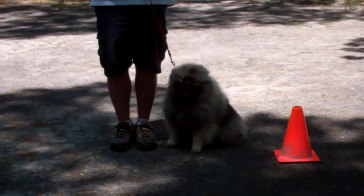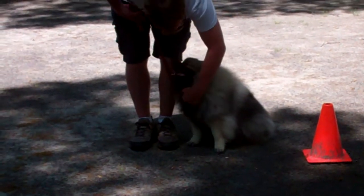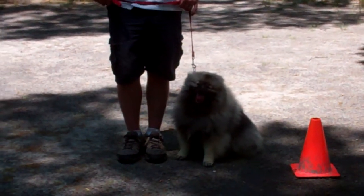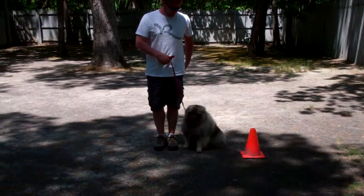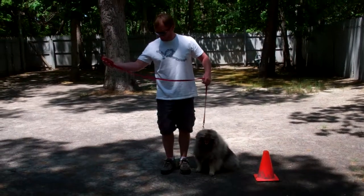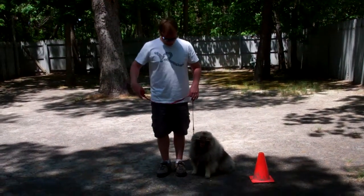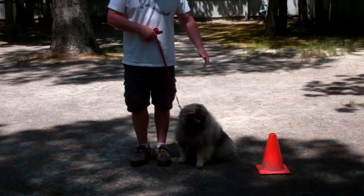We're here this afternoon with Fuzzy and Rich, and what we're going to be demonstrating for you today on video is Fuzzy's version of the formal obedience commands. The motivation and the little correction that we give the dogs when we're working with them, and the training equipment that we're using. Rich is using a regular 6-foot web training leash, and he keeps the bulk of the leash folded in his right hand.